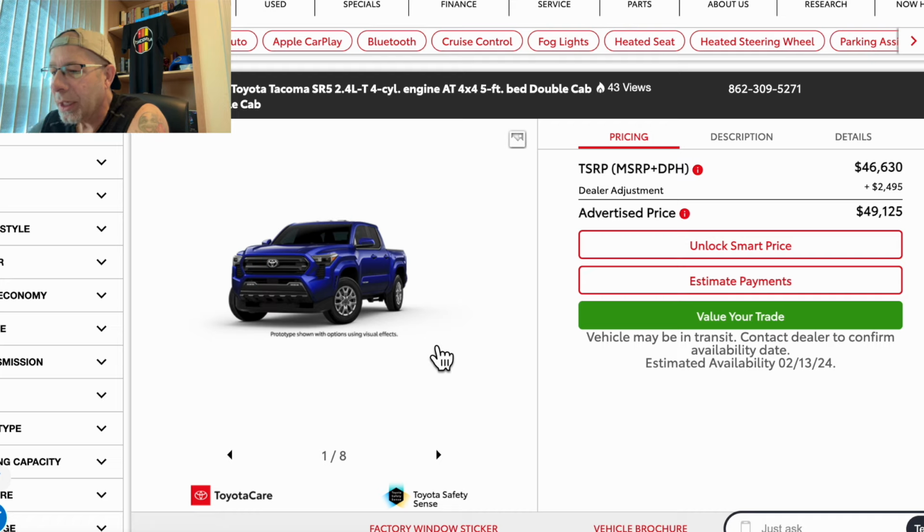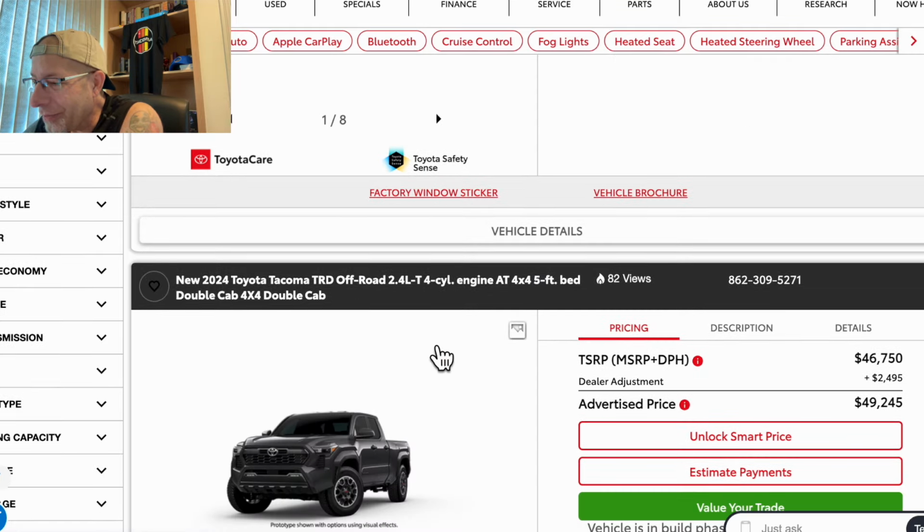Now, this one we do. This is an SR5. So this is the first SR5 markup that we've seen. It is in that blue. I like that. The price is $46,630 plus the dealer adjustment, the markup, of $2,495. That brings the price to $49,125. This is an SR5, and it is the 2.4 liter four-cylinder turbo. Let's see if they have any more.